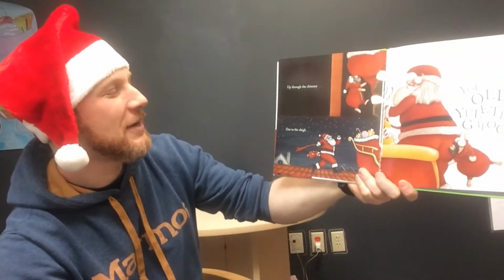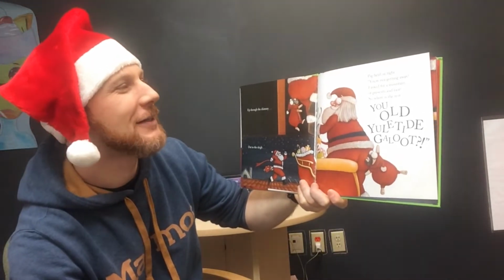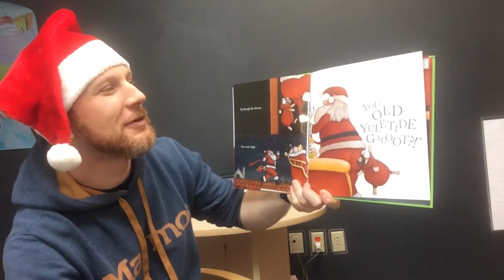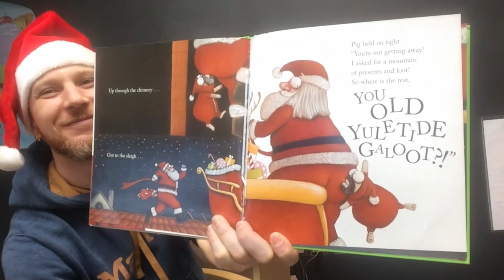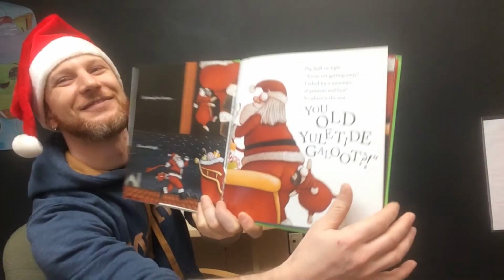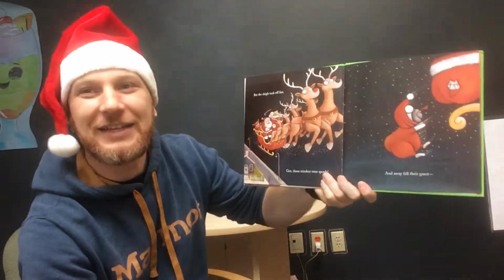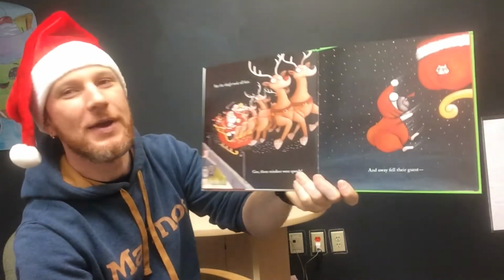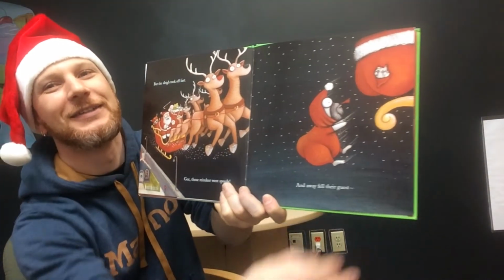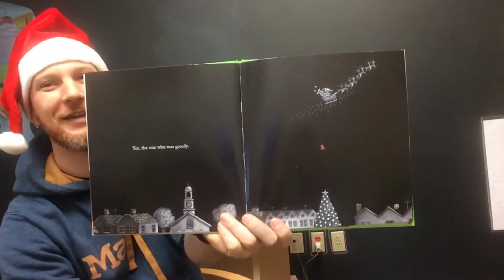Up through the chimney and out to the sleigh, Pig held on tight, you're not getting away. I asked for a mountain of presents and loot, so where's the rest, you old Yuletide galoot? But the sleigh took off fast. Gee, those reindeer were speedy. And away fell our guest. Yes, the one who was greedy.